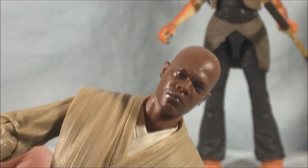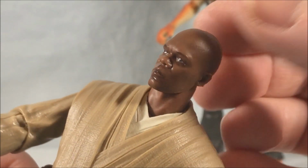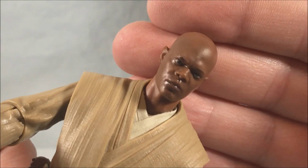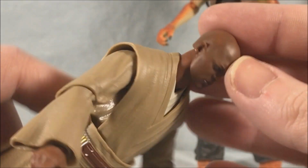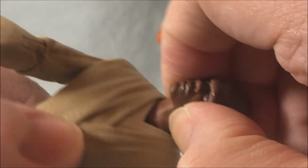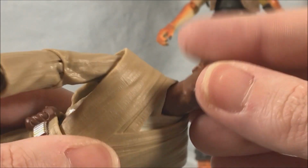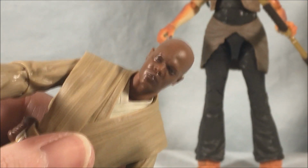Let's take a look at the head sculpt. I feel like that looks like Sam Jackson. They did a pretty decent job there. I like that. So it looks like the neck does move. You can see down here where it meets the body. And then, of course, the head is on a ball joint, so no issues there for movement.